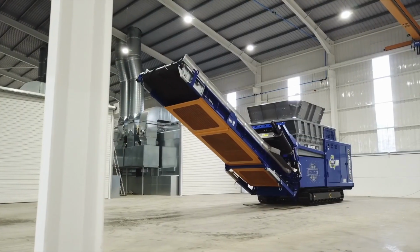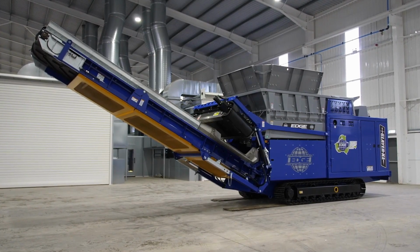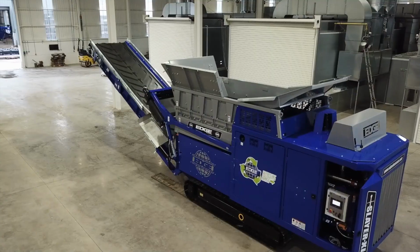The shredder itself has been fantastic. Like I say, it's a very easy machine to operate. It's a high quality piece of machinery. You can tell that when you're using it. It's got so many good services that run with the machine. So yeah, I would definitely go for a Slayer shredder.